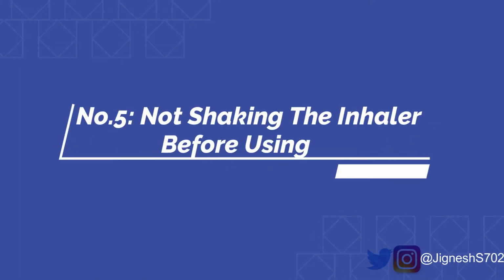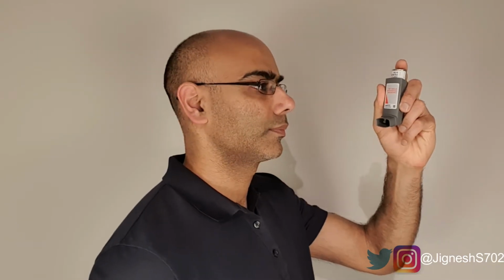In at number 5, we have not shaking the inhaler before using it. Most MDIs need to be shaken before you use them. This is to make sure both the medicine and the propellant mix properly. So if you don't shake the inhaler before you use it, what will spray out from the inhaler may not be as much medicine as you need, and you might find you're getting more propellant.